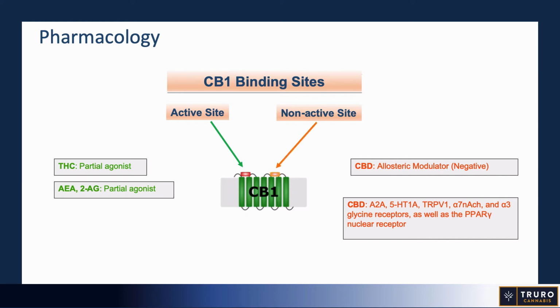CBD binds to a different site on the receptor. CBD doesn't activate cannabinoid receptors.